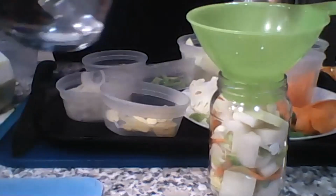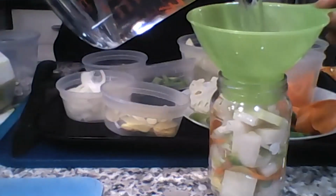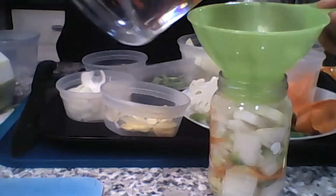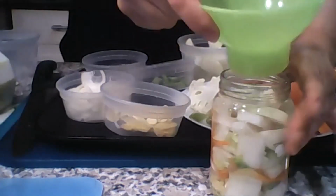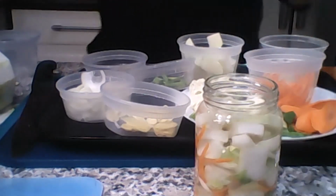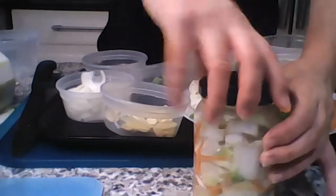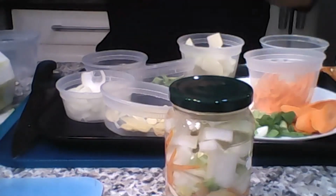Once I have it filled, I'll leave a bit of headspace, and then I'll pour in the brine and make sure that the brine is covering all the vegetables. We've got a little bit of headspace, the same principle as the previous kimchi. Just lightly turn the lid, and then you're going to place this over a plate to catch any overflow.